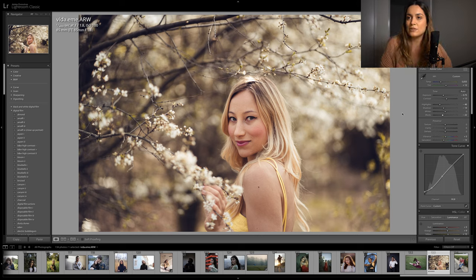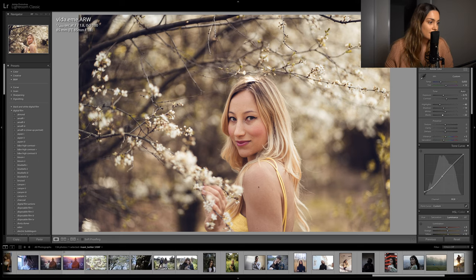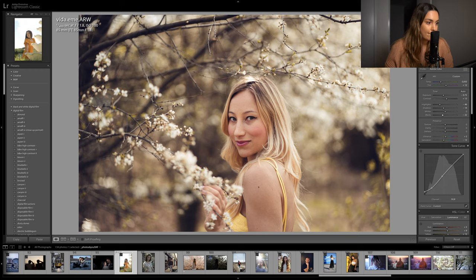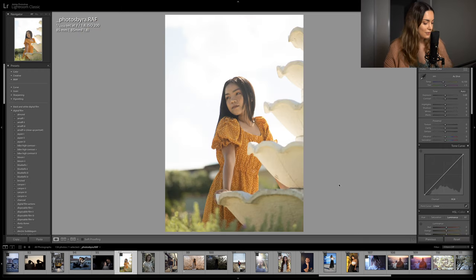Okay, I think maybe two more. So I'll get number 96. Oh, this is a really cool one. When I first saw this photo in a thumbnail, I thought this was a weird kind of flower petal. Now I realize it's a fountain.